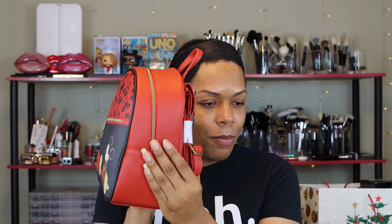And she managed to pick out the perfect bag, because this is one I never would have picked. I was looking at a Mickey Mouse bag, but by the time I picked it up, it was already sold out, so I couldn't get it. And this is the one she got for me. Like, look at this. It is perfect. It is classic. It goes with almost anything.